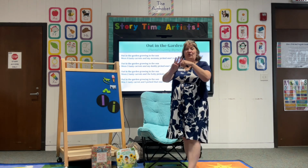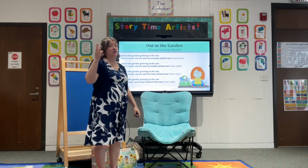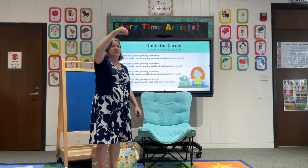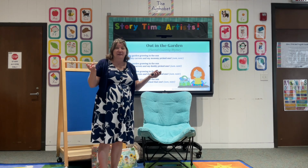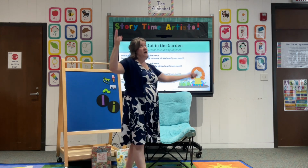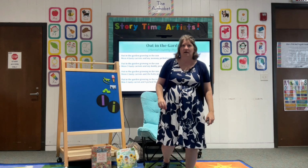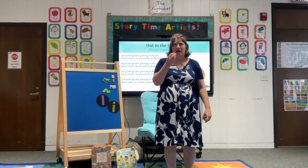1, 2, 3. Yeah, 3. Out in the garden, growing in the sun, were 3 tasty carrots, and Daddy picked one. How many are left now? Yep, just 2. Out in the garden, growing in the sun, were 2 tasty carrots, and the baby picked one. Pick it. I don't think the baby has teeth to chew this, but we'll try.